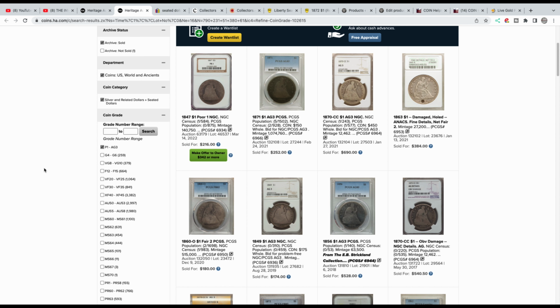These coins are old, right? 1840s, 60s, 70s. But that doesn't mean they're worth money either. If nobody wants your coin, it's not going to be worth anything, no matter how much you think it's rare and how great you think it is. I think these coins are great. I know their mintages are low.